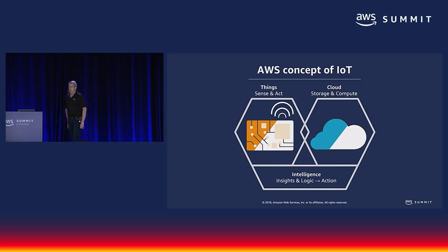Sum that up, overlay the two with that intelligence. So the ability to get that data from things or to things, perform those operations in the cloud, and then essentially have insights or intelligence that we can take and perform upon these devices.